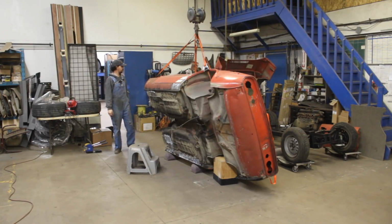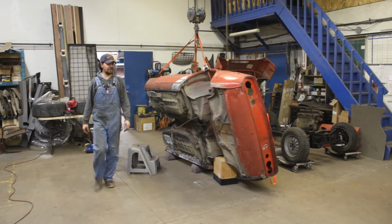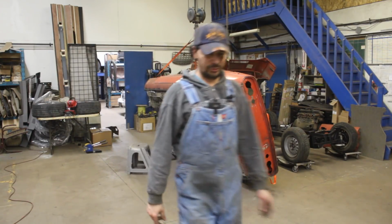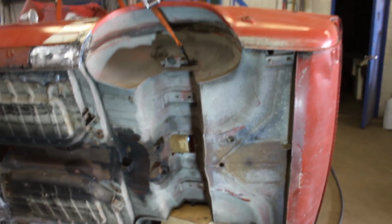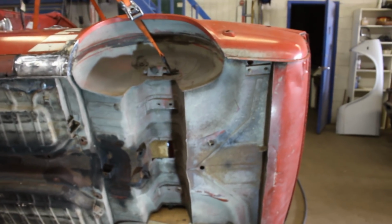Never seen a bonnet on a frame without a body. Okay, let's go on a walk around and see what we have here. Alright, so let's see what's the situation underneath.